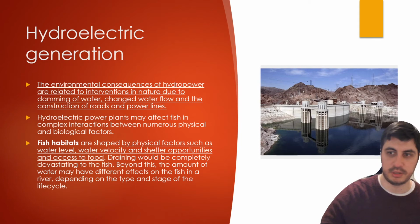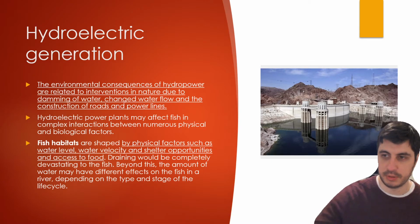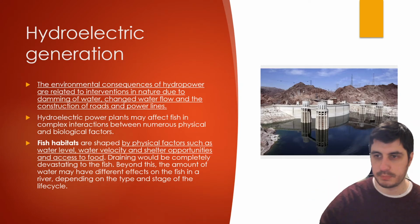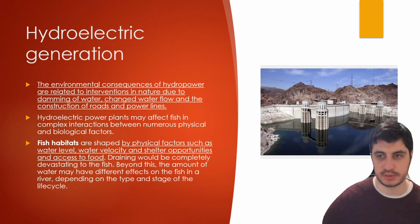You might completely dislocate a species by building this dam, and then they're not able to access a spawning ground or something. So building these dams can have impacts on fish populations, which can then impact predators of these fish and so on and so forth, just like those food cycles or food chains show.